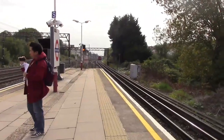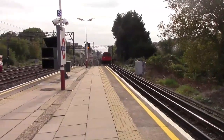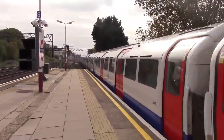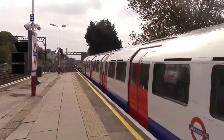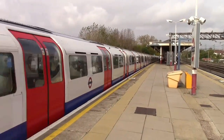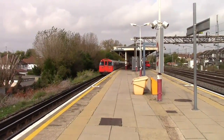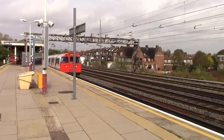Okay, approaching now is a Bakerloo Line train doing all stops to Harrow and Wealdstone. I probably won't get numbers on Underground stock, guys, because I really don't know them. They are very old stock, 1972. These are old. Off goes said Bakerloo Line train to Harrow and Wealdstone. 3549. Here we have 3299 here. And here comes another one heading to Elephant and Castle. It's 3240.